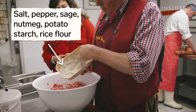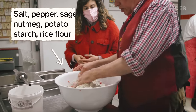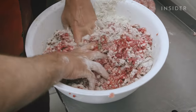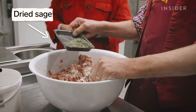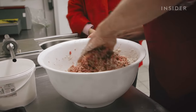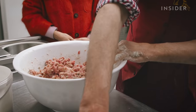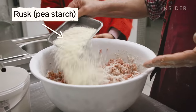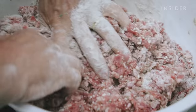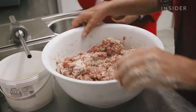We've got salt and pepper. We've got a little bit of sage and nutmeg that are finely ground. We've got potato starch and rice flour. Okay. And this mixes the meat and the combination together. Then we've got some herbs, which is a little bit of sage. You could use a fresh sage, but with a dried sage, it gives it a little bit better shelf life because it's nice and clean. Yeah. And then we've got the rusk, which is a pea starch. Which is not bread, right? Not bread, no. Now it's going a little bit dry, so we have to have a bit of water. Because all that has to come out of this nozzle.